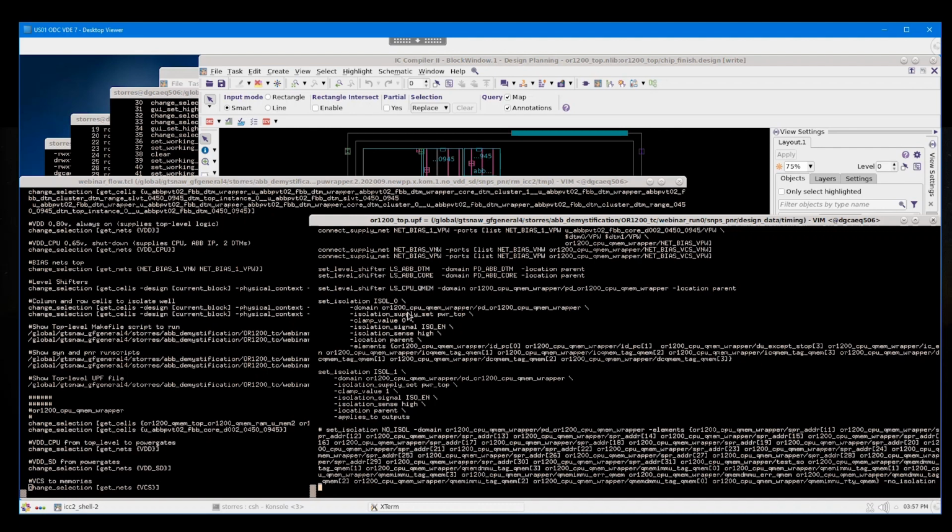Also, since there is a need for isolation cells at the top level, we also have to define an isolation strategy. And in the top level, we have two. One defining the isolation for the QMEM wrapper, or the OR1200 CPU. And then the other one, the isolation strategy for a clamp value of 1 for the OR1200 CPU.